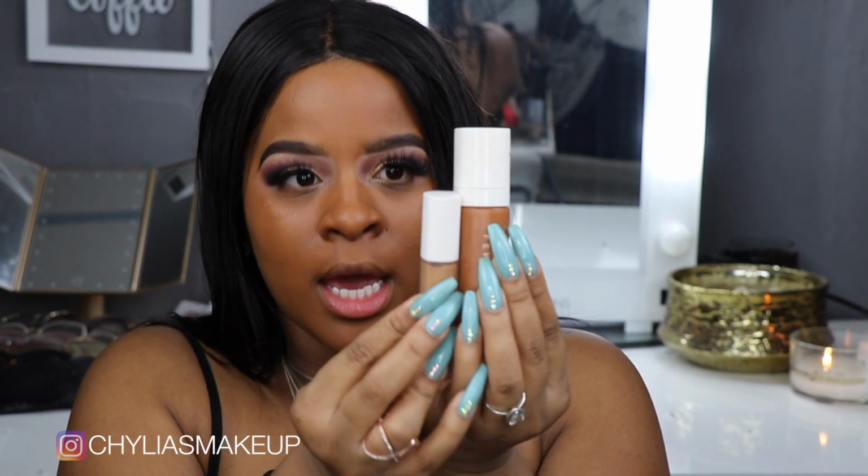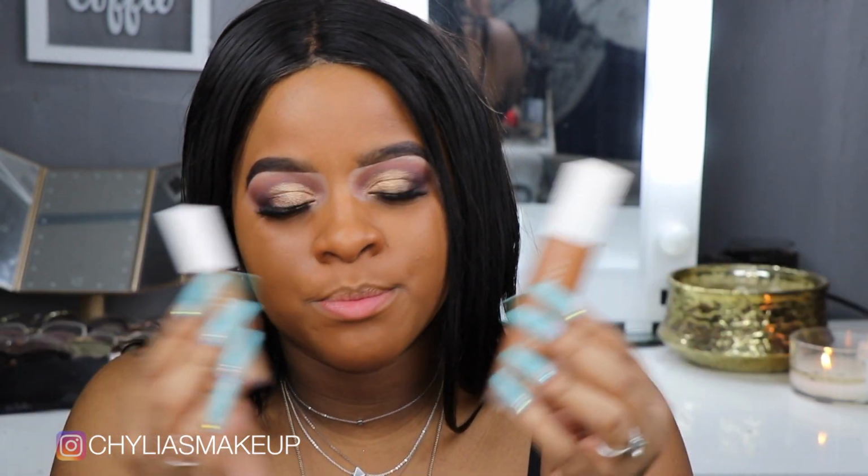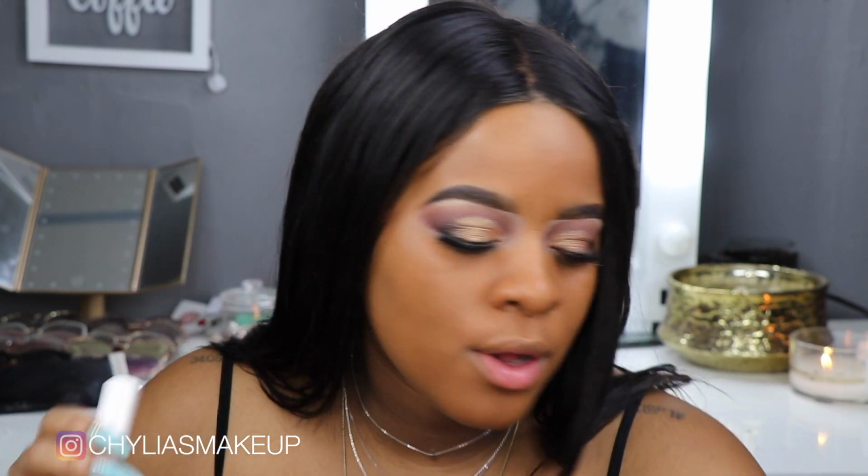Obviously it's a drastic size difference. I mean, are we surprised? No. But it looks exactly the same. It's got that same frosted bottle. So let's pop this open, and I'm going to conceal in all of the normal places that I would.